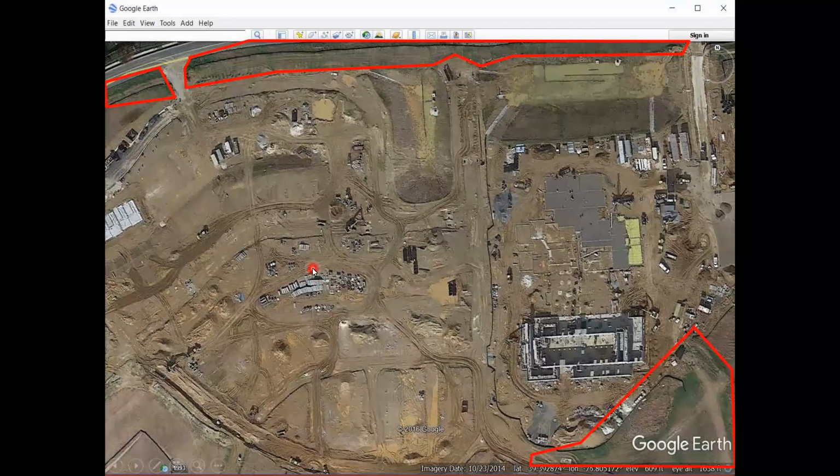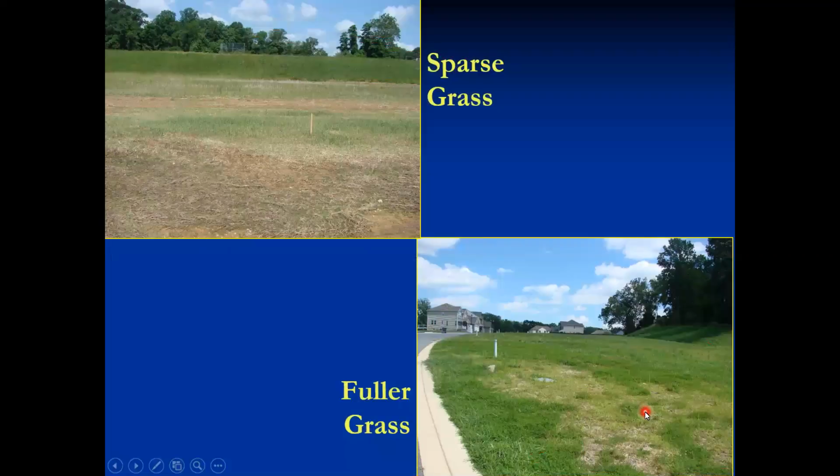Note the three areas bounded with red. The green you see in these areas is, of course, grass. Based on the portion of the site that you can see on this slide, I'd say that the grass covers maybe 5 to 10% of the site. This is what those grass areas look like when viewed close up on the ground. Note that construction site grass cover can range from sparse to thick.